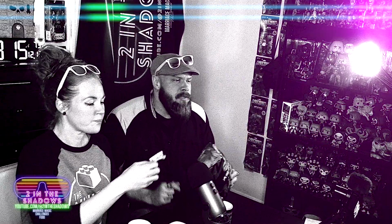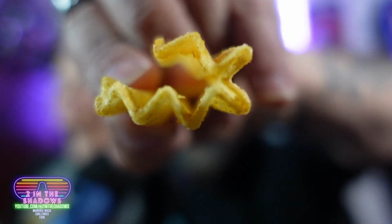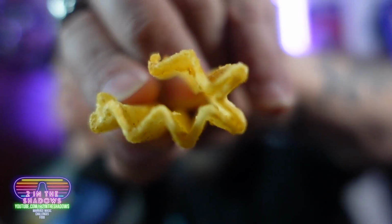Now we're back to Ruffles, but they've got big ridges. Whoa, these are big. Actually, the chips are fatter. You can see it's a bigger ruffle on the chip. Also, you can see that the chip alone is thicker as well. Look at that. It's wild. I dig what they're trying to do with the texture. I just kind of wish they weren't trying to emulate a squid.